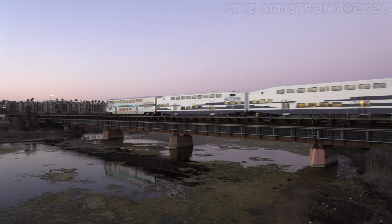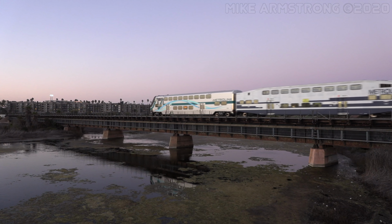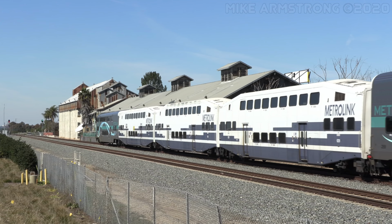The F59PHI locomotives were not far behind, with the last two locomotives, 882 and 884, pulled from service in the spring of 2020. Let's take one last look at these old reliable workhorses of the Metrolink fleet as they run out their last years of service. We will also take a look at some of my older clips featuring Metrolink 800, the railroad's only F40PH locomotive that was also retired as part of this program.